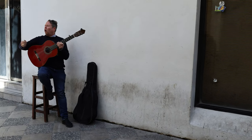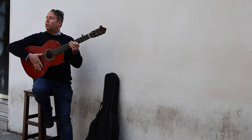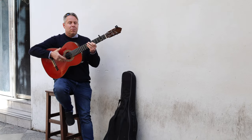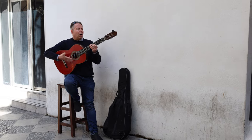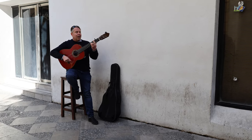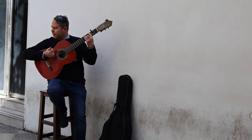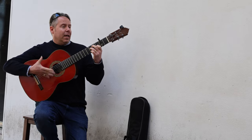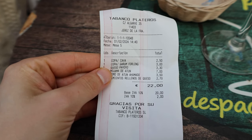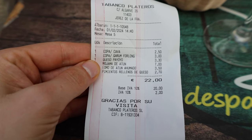A local guitarist dropped by for a traditional performance. The bill came to 22 euros, very affordable for high quality tapas.